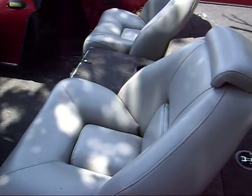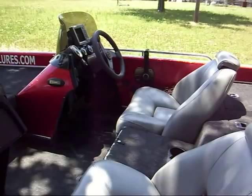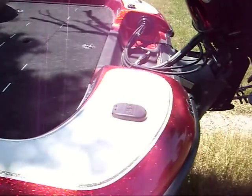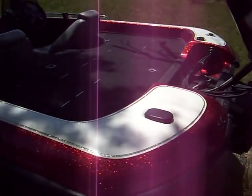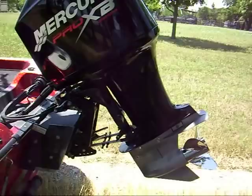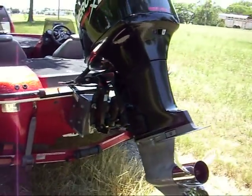All the seats are in good condition. Comes with a pedestal seat and also a fold-down seat. Has my Minn Kota 2-bank charger. Powered by a Mercury Pro XP 250. 10-inch jack plate.